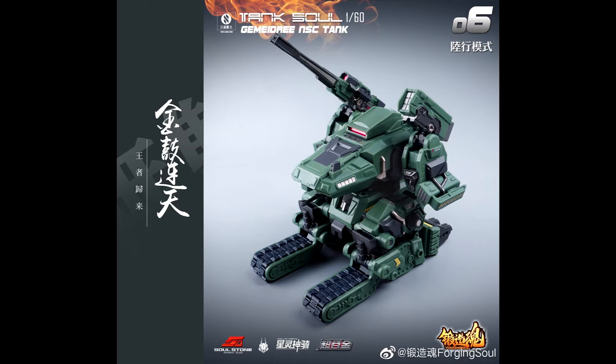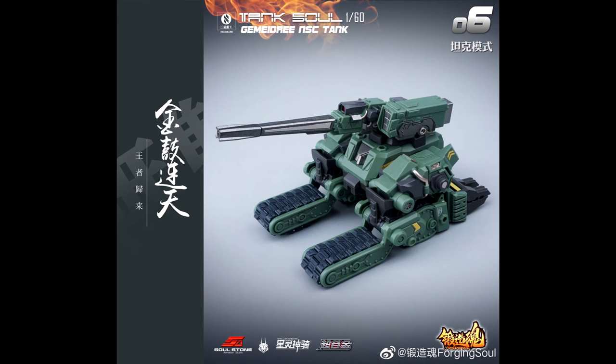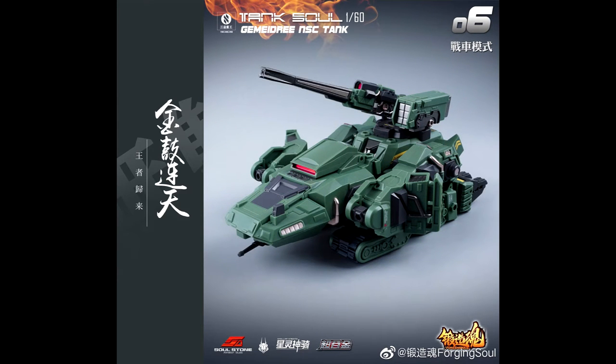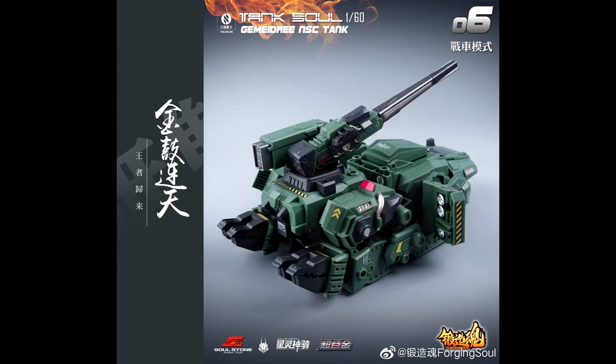I've never heard of this company. I've never really looked into it or anything. But yeah, if anybody knows anything, hit me up in the comments and tell me whether their stuff is any good, if anybody has any of this stuff. So it looks really good.